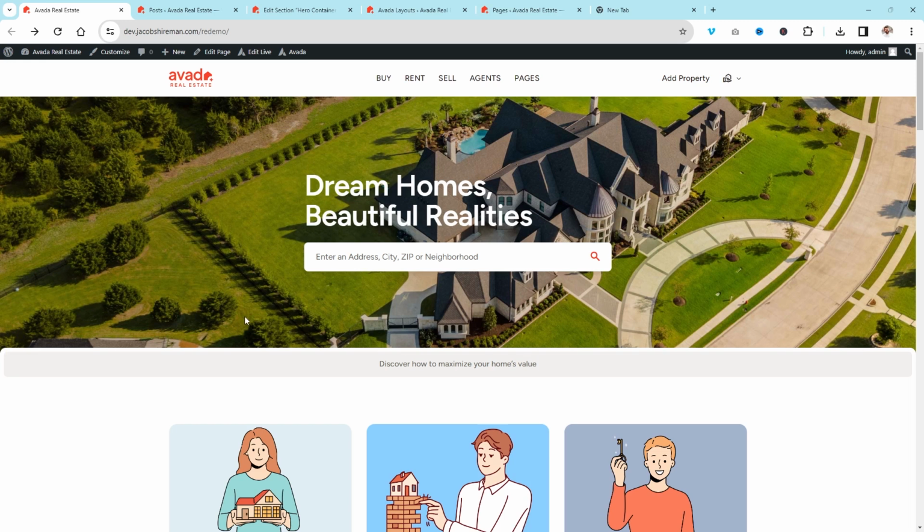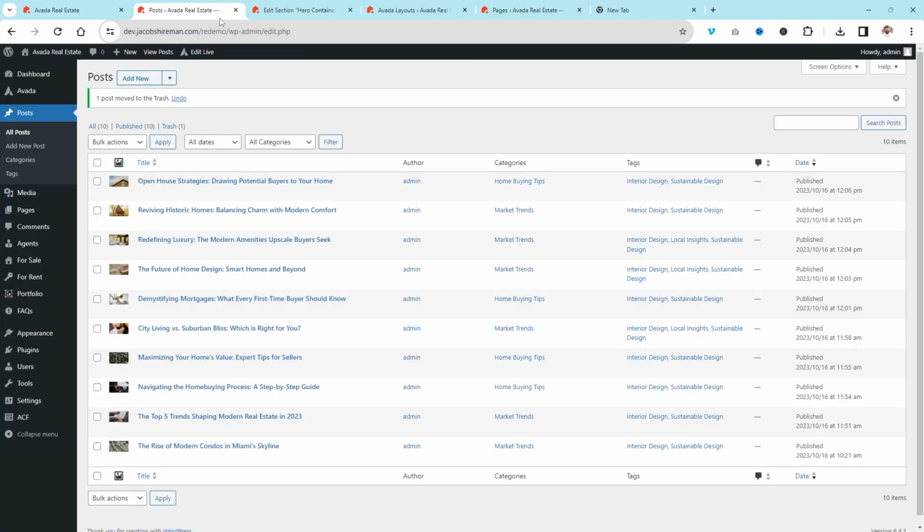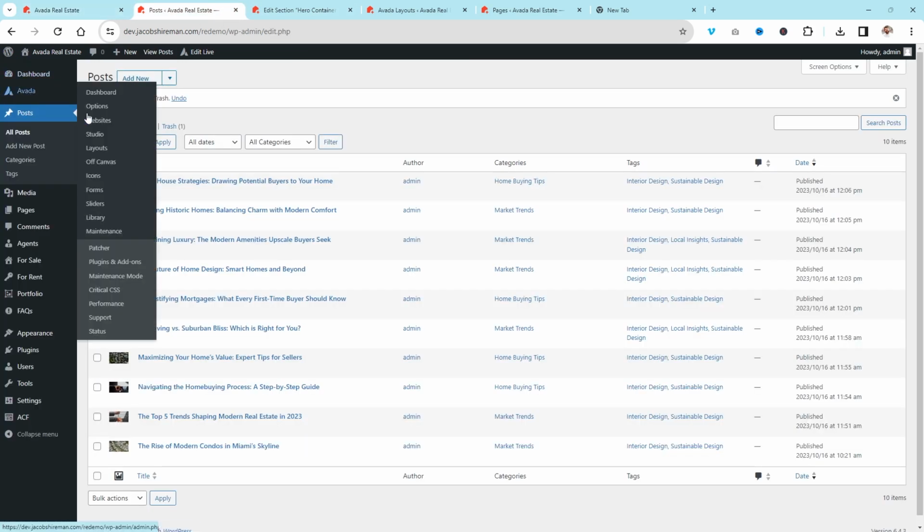And really just go watch some of the Avada videos that they have on their channel, and you'll get a feel for how this works, where all the options and settings are. But if you can't find something, it's probably under options here or under layouts. Your forms are stored here. A lot of your pop-ups are stored here as well. And then you can create libraries and feeds as well here.